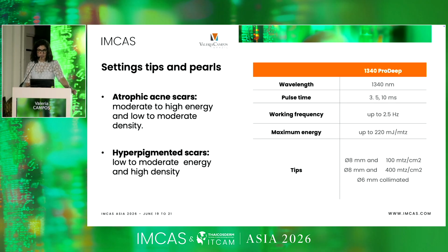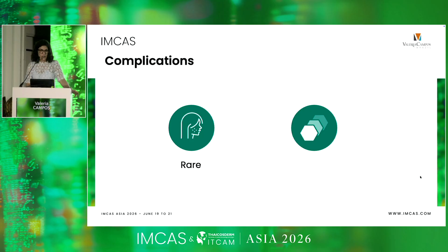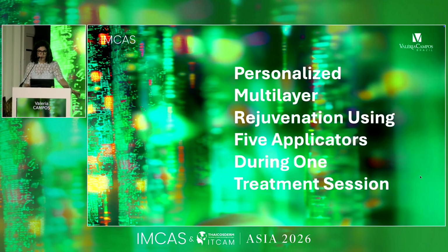When I have atrophic scars, I use more energy. And when I have hyperpigmentation, I use the handpiece with more microthermal zones. So my advice is fractional over the area. Usually I do the whole area. And the machine I use is collimated. What does it mean? It's not fractionated. So I use it localized on the pimples. Complications are not common and they are transient, especially in dark skin. I have not had a single case of hypopigmentation.